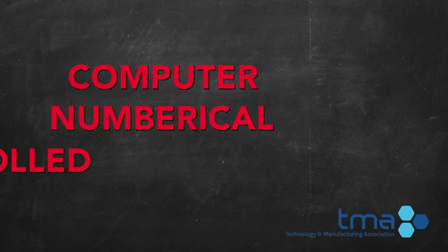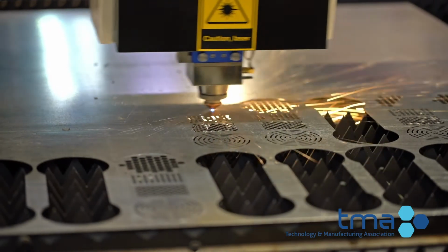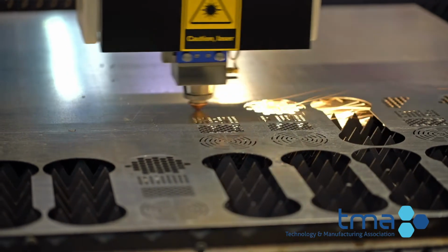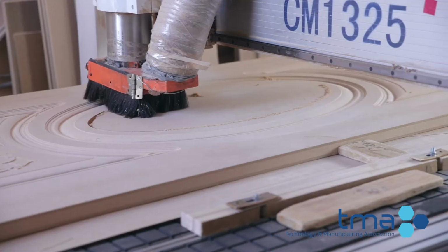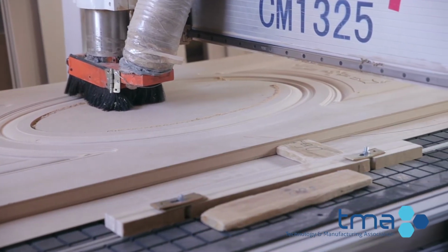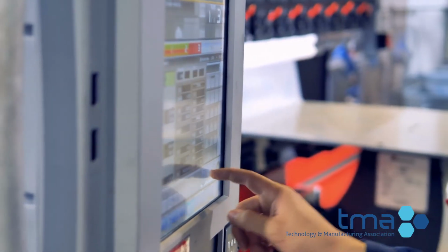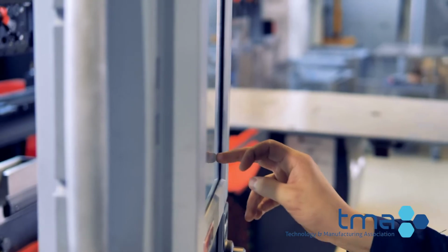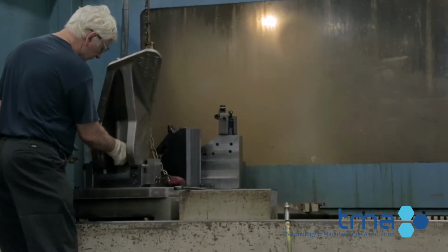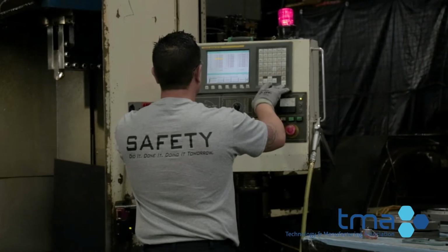Glad you asked. CNC stands for Computer Numerical Controlled. From setup to operation, these machines make parts from materials such as metal, wood, and plastic. They cut, grind, drill, and transform materials into something new. Now, these machines don't run themselves. It takes a specially trained machinist to check and make sure the machine is working properly, producing quality parts, and making sure that the machine is working as efficiently as possible.